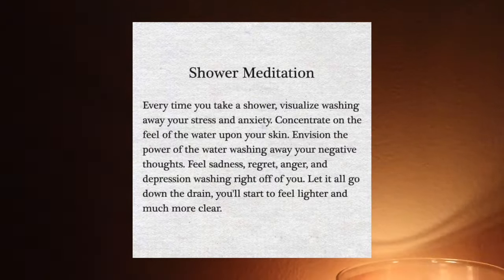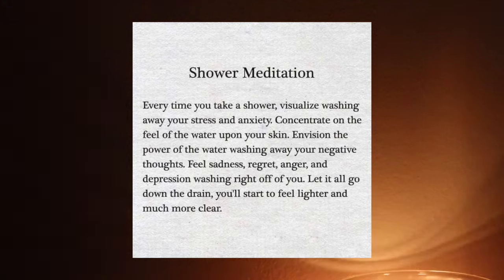Oh, I wanted to read something quick. Having a shower at night could be just one of the greatest resets. And I once saw this quote and I got it because I'm amazing, and I'll just read it to you. It's basically the idea of a shower meditation. So it says, I can't read. Every time you take a shower, visualize washing away your stress and anxiety.